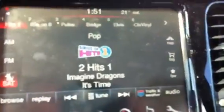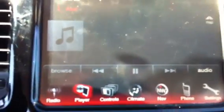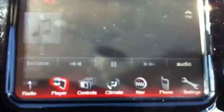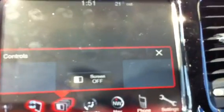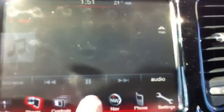In addition to that, you can just switch over to the player. So if you wanted to play like a CD or any auxiliary device, that will come up on the player icon. Controls, again, some controls for the screen. You can turn it off and on there as well.